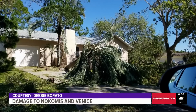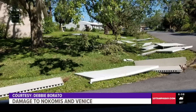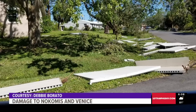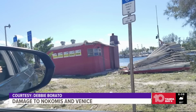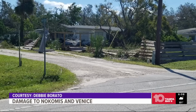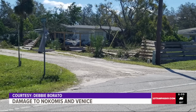And then, of course, you see the traffic right there, and just so much damage to so many homes, and of course leaving people just absolutely devastated as they work to try and clean up. There was a farmer who lost his barn, plenty of damage to neighbors that we are seeing in this right here, coming in from our viewer Debbie Barato, and we thank her for sending those images in to us as well.